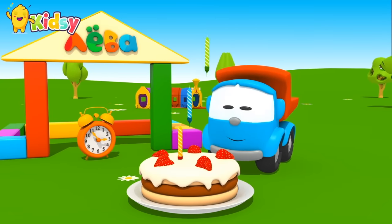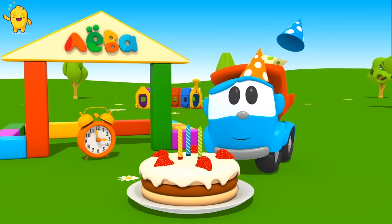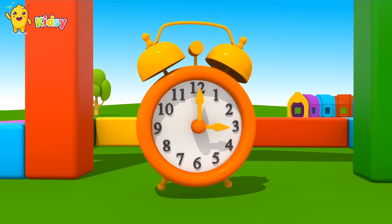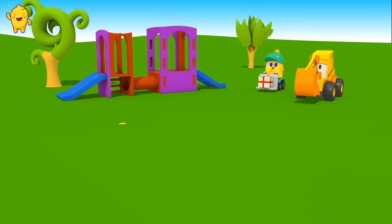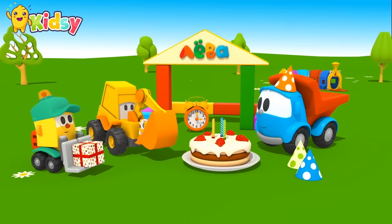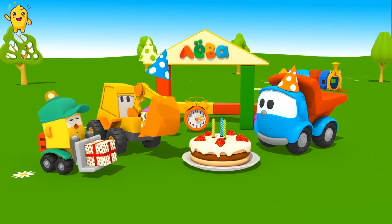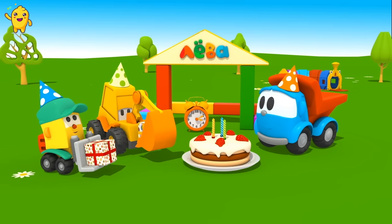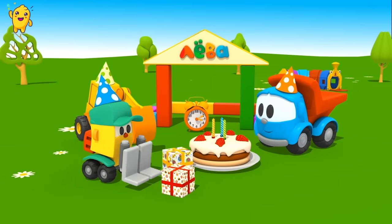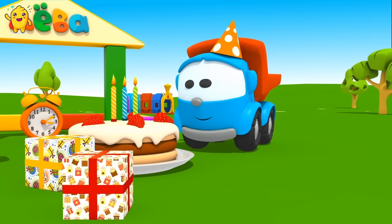Let's put candles on the cake. Put on the hat and wait for the friends. Here they are. They are bringing gifts for Leo. Welcome, friends. Happy birthday, Leo.